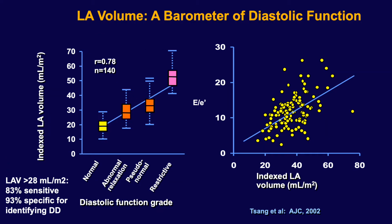Left atrial size is a barometer of diastolic function. As shown in this study, indexed left atrial volume correlates well with diastolic function grade. In persons without history or evidence of atrial fibrillation or mitral valve disease, the larger the left atrial volume, the more severe the diastolic dysfunction by Doppler.